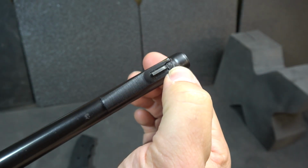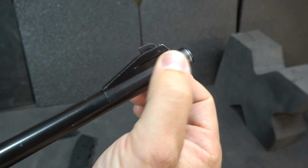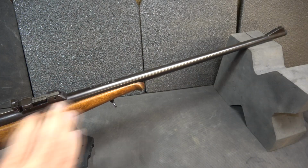There is a small detent you can push in and remove this front blade if you want to change out the different sizes for your front sight. But the base itself is attached to the barrel. And you'll notice these grooves, and that will allow for a hood to go over the front sight. Beautiful bluing on the barrel.